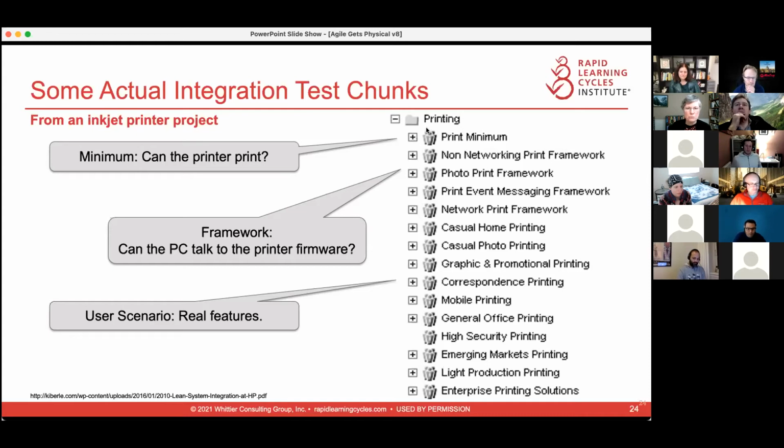Then the next few chunks were gradually bringing in additional subsystems. Now that we know we can put ink on paper correctly, we'll bring in the ability to connect this to a PC and send a job from a printing program into the printer. So a whole bunch more stuff has to happen, and you get a page from Microsoft Word or whatever spitting out of your printer. So I gradually added several more framework chunks that built up more of the system, and then additional features.